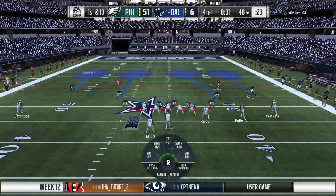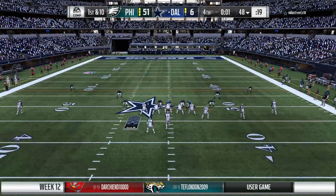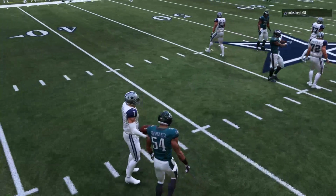Here we go. Green 39. Green 39. One final try for Mahomes. Eagle pressure, too much this time. Down he goes.